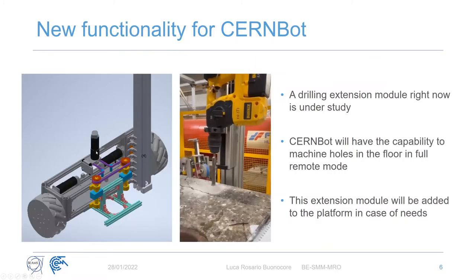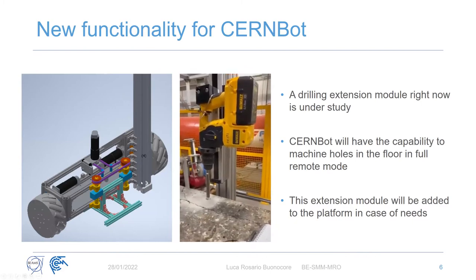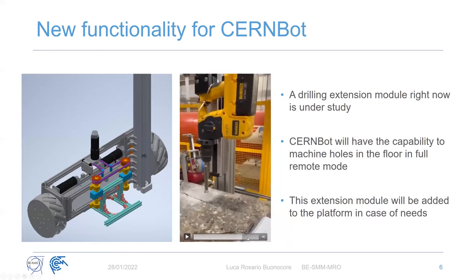Another functionality that we are going to install on this robot, since we talk about modularity: a new module is now under development in order to give the robot the possibility to perform a hole in the floor.